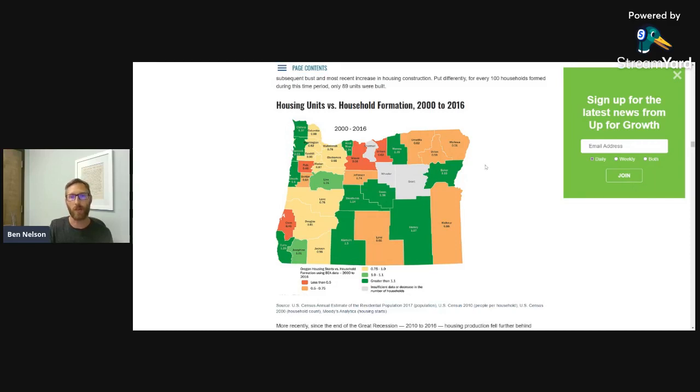So we had about 11% short on that. And you can see by county, which ones kept up and which ones were really far behind. The coast more than kept up for sure. And then the main counties were just kind of slightly behind here in the Portland metro area.